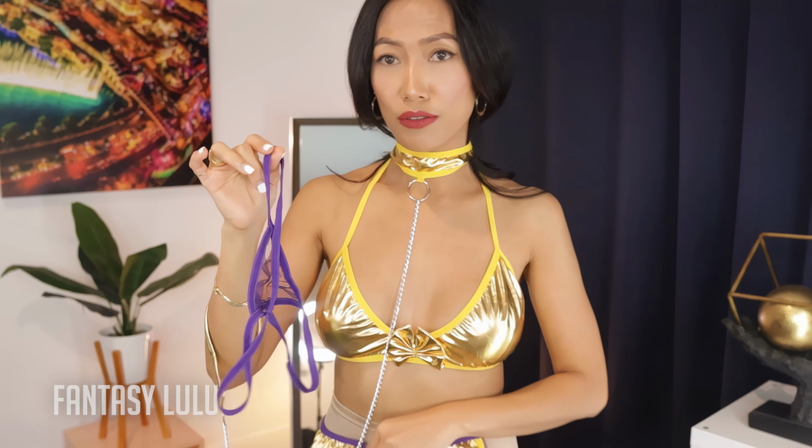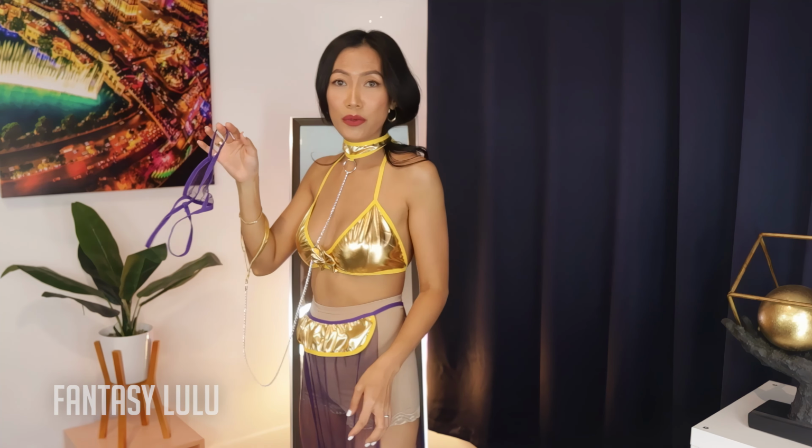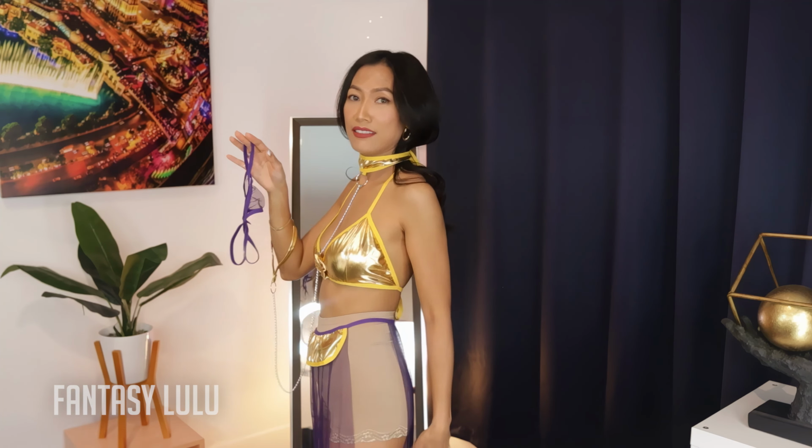I like that. All right, so this is the underwear that you have to wear together with this costume. You will have your girlfriend or your wife wear this for Halloween, and damn, for sure it's going to be steamy.